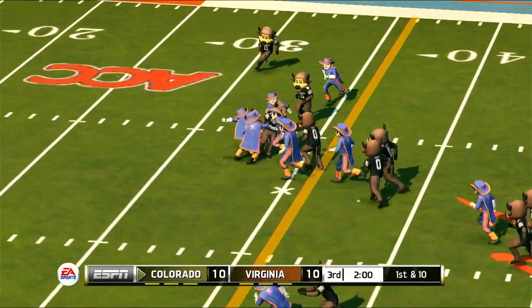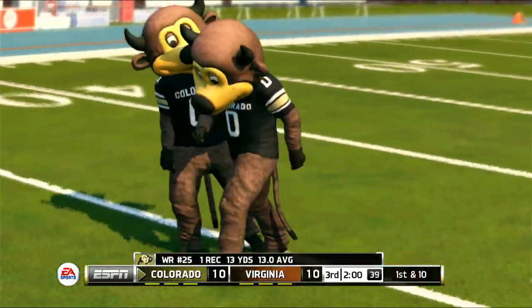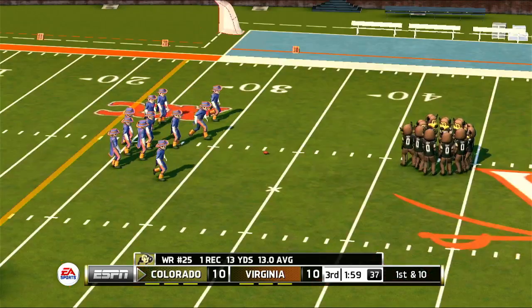Throws it in a hurry. Down around the 33-yard line. Gain of 13 yards. First down.